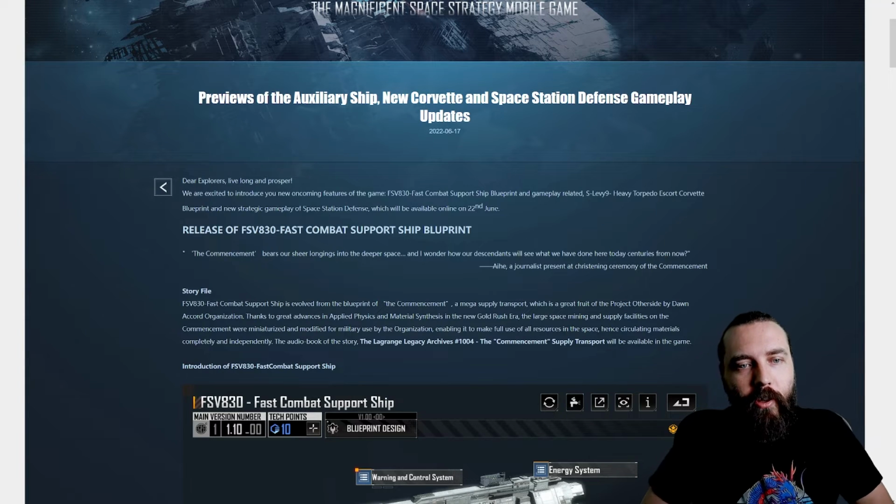We are excited to introduce you new oncoming features of the game, the SV-830 Fast Combat Support Ship Blueprint and Gameplay Related, S-Levy 9 Heavy Torpedo Escort Corvette Blueprint and new strategic gameplay of Space Station Defense, which will be available online on the 22nd of June.